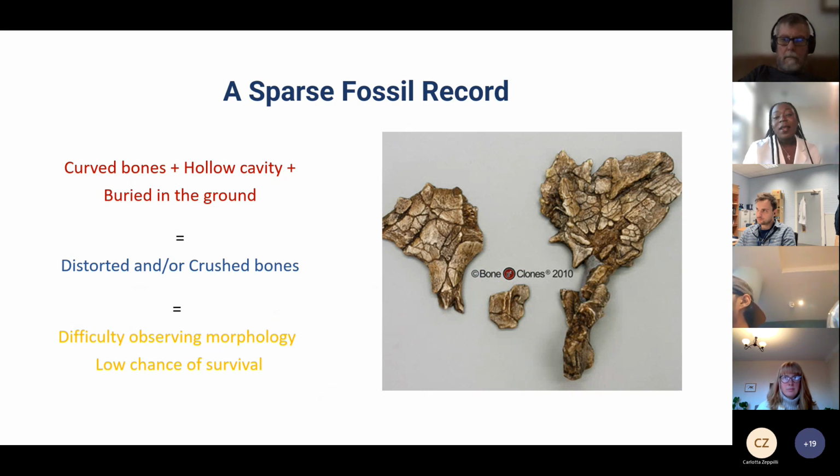But alas, right? The pelvis can tell us all these wonderful things if we could find them. As some of us here know, fossil pelvises are quite prone to heavy damage and distortion in the fossil record. And why is that? Well, for one thing, the pelvis is a curved bone with a hollow cavity. You can imagine that when it's buried in the ground, the easiest thing that happens is that the pressure of the sediment above crushes it or distorts it.